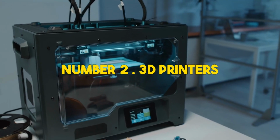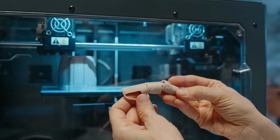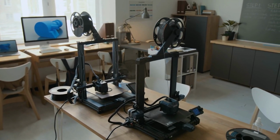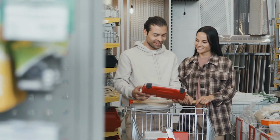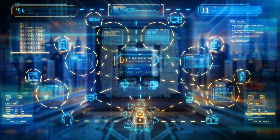Number 2. 3D printers have come a long way, and today, many compact, affordable options are made in China. Whether you're crafting toys, custom phone stands, small mechanical parts, or even home decor, 3D printers open a universe of creativity. The profit margin on personalized 3D printed products can be enormous because customers pay for uniqueness. If you can learn simple design software or buy digital files online, you're set.